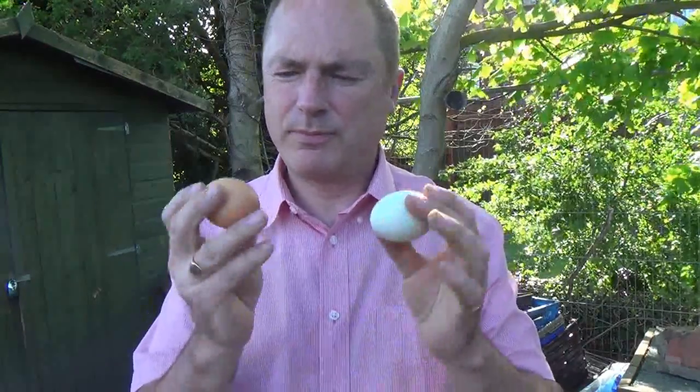We're getting about 20 hen eggs a day, and about 6 to 8 duck eggs typically as well. And on top of that we get about a dozen quail eggs. Now we're actually producing far more eggs than we can consume ourselves, far more than we need even for swapping as well.